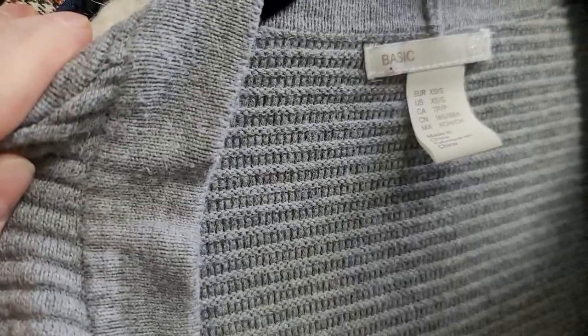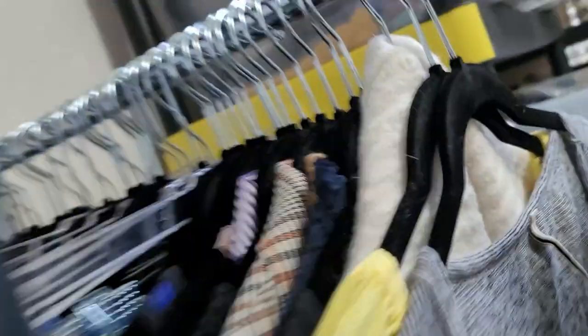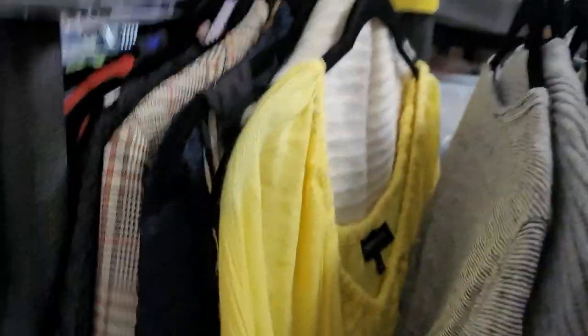This is a basic extra small, small cardigan. It's just a gray cardigan. I don't know how well that will do. That might have to be just donated. This is an Emma and Sam shirt. It's a size extra small. I've never heard of this brand before. I mean, you never know with some stuff, right?